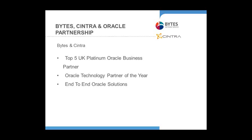But the idea of us having a joint partnership is so then we can offer our customers an end-to-end solution when it comes to Oracle. So having the licensing approach and helping you understand your licensing estate, as well as helping you with projects where we can do the deployment and consultancy.